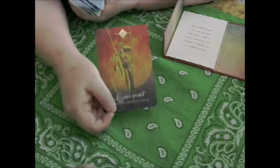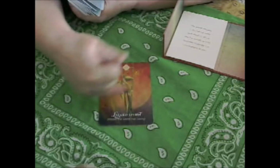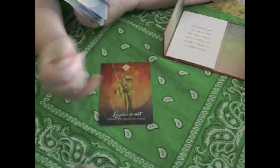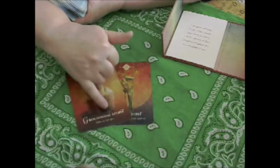That to me is so important. As you work through this lizard spirit, as you're looking at the words and you're looking at the imagery and you're thinking, what's he talking about? What's he thinking when he's thinking about his dreams and his goals? And so you just go through and just do one card at a time. Here you've got groundhog spirit.